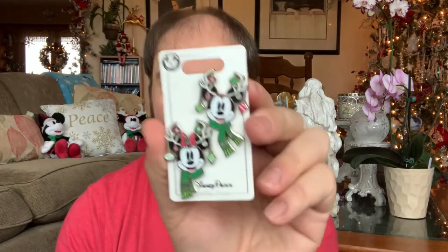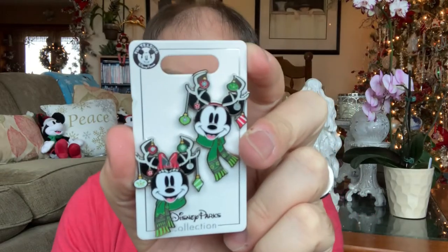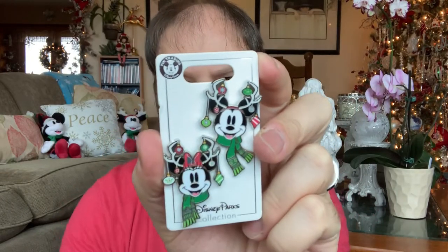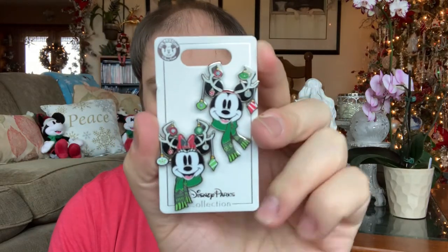This next one was a little bit more. It's a two pin set. I did not see these at the parks either, so I'm thinking these ones are sold out as well. But the minute I saw these, I'm like, yep, buying them. It is both Minnie and Mickey with the antlers. Like you can see there, the Mickey plush has the antlers, but they both have them on. See, there's Minnie, you can see her bow, and then Mickey, with their little scarves, and they've got little ornaments hanging off of them. I just thought this was a really cute set. This one I think was like 14 or 12, but I really thought that was a really cute and fun set. So I did pick that one up as well from Shop Disney.